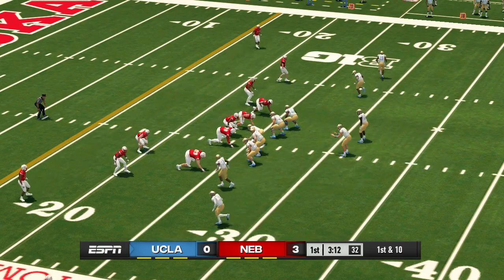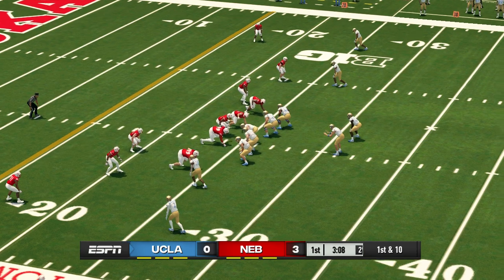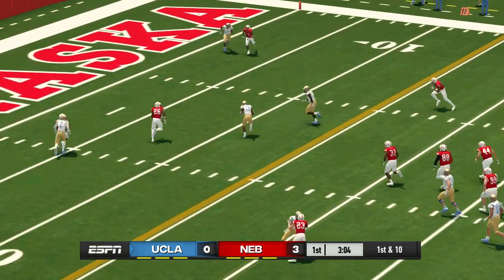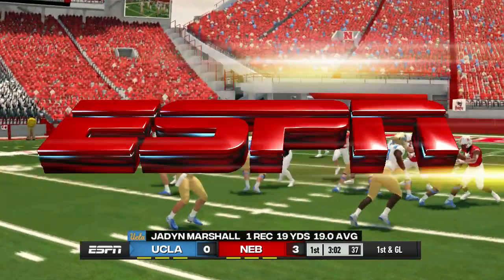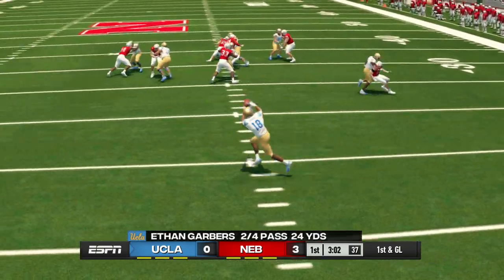Check 33. Ready. Nice pitch and catch for the first down. And he hauls it in. What a play to set him up with a first and goal. Great touch by the quarterback, floating that one right into his hands. That takes some skill.